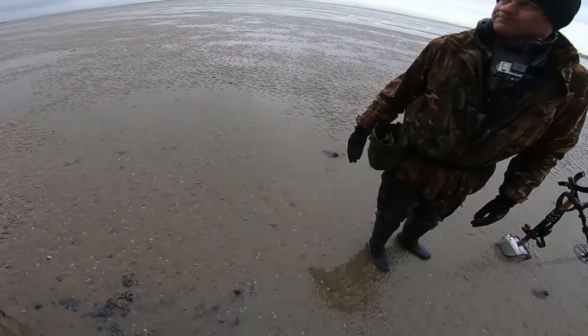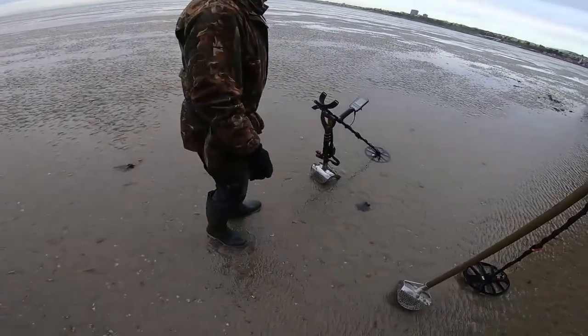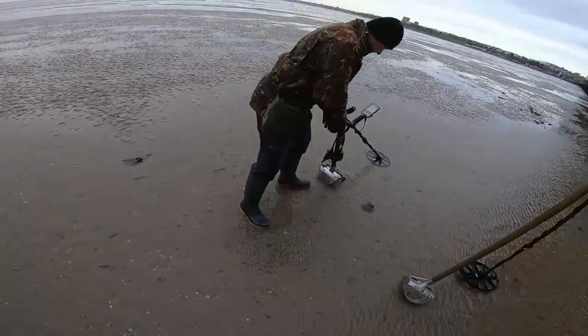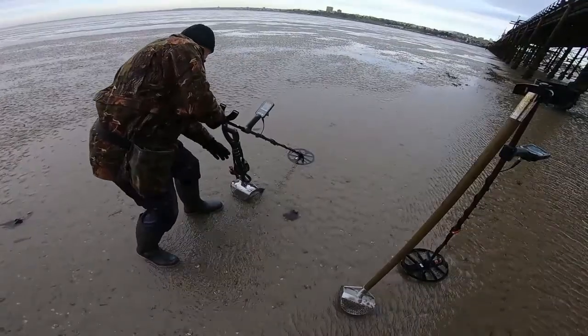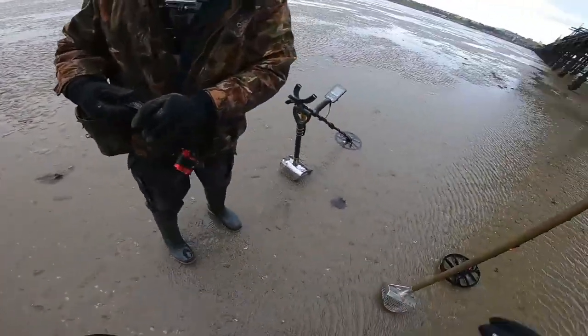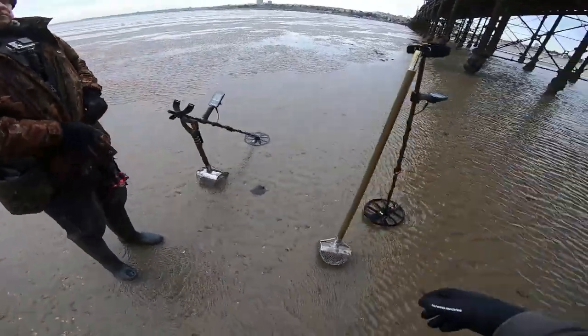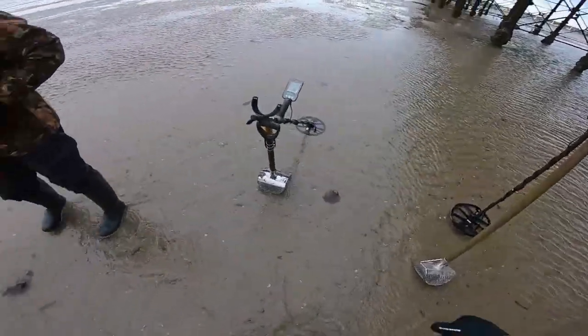When I came down to the third shelter, I zigzagged in front of it because the tide's coming in slow. I thought, well, I'm in front of one of the shelters, this is where people sit. So I picked up a few pennies and fishing weights. What shelter are we up to? There's the third shelter, isn't it? So that was the second. Well, still quite a long way out, aren't we? So we're still over half a mile out.